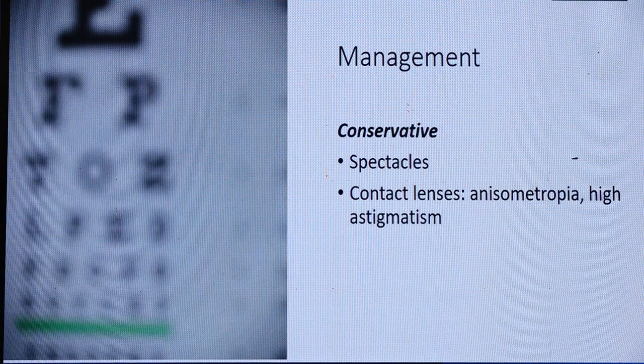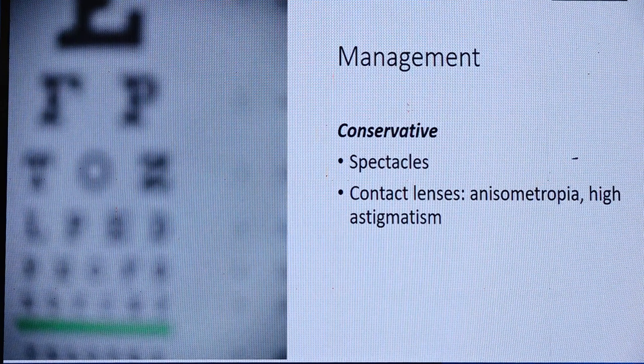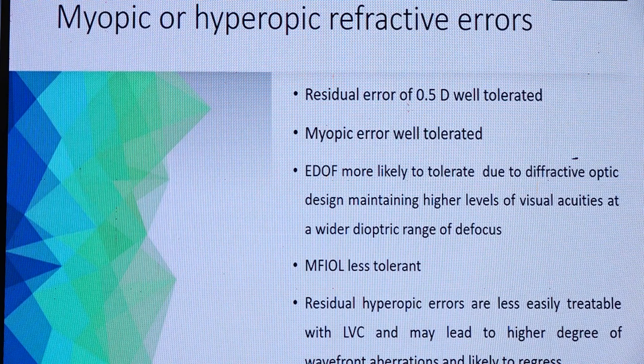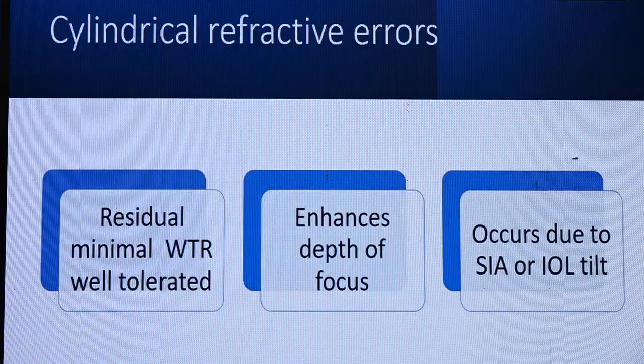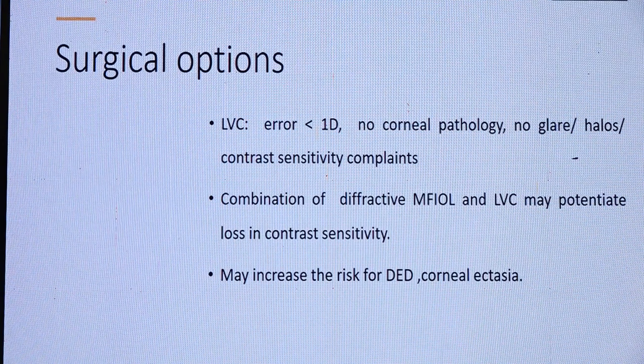So how do we manage it? It could be conservative, with spectacles or contact lenses. Contact lenses can be used in patients with anisometropia or high astigmatism. Or we have to determine whether it's a cylindrical error or a spherical error. If spherical error, myopic error is generally well tolerated. Multifocal IOLs are less tolerant. EDOFs are well tolerated again. And hyperopic surprise is very difficult to handle. And cylindrical errors, minimal cylindrical error enhances depth of focus, so we don't need to worry much. But if it's much more, we need to address that.